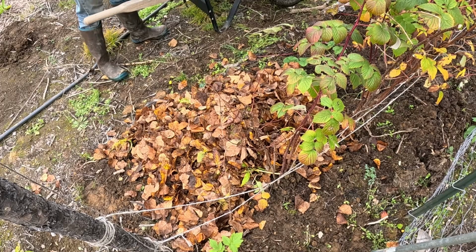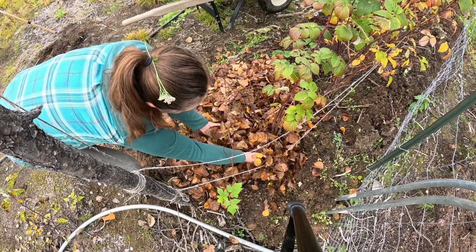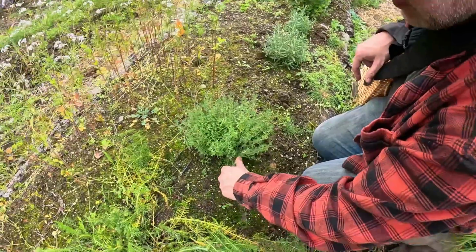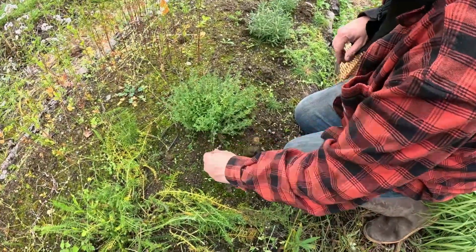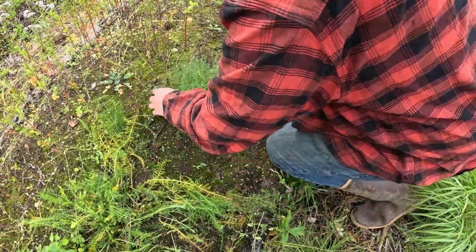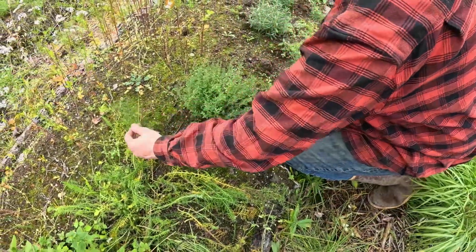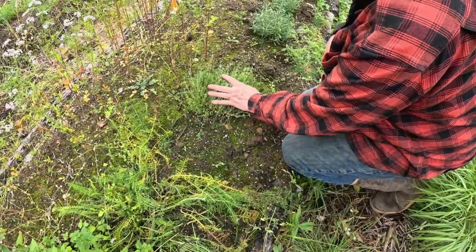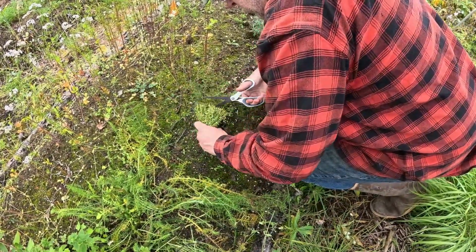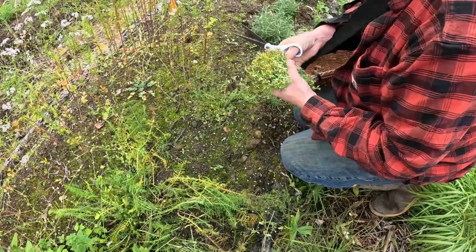Butterflies flying in front of my face. Pull that horsetail out of there, please. So we had two of these thyme plants that lived the whole time. That's right. We transplanted those, didn't we? No, I think I started those from seed. Or we started them from seed inside. I think I started them from seed inside.